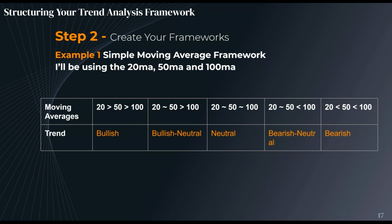This would make it extremely easy for me to record trades. It'll make it extremely easy for me to backtest trades. Why? Because it's consistent and I can do the same thing every single time.